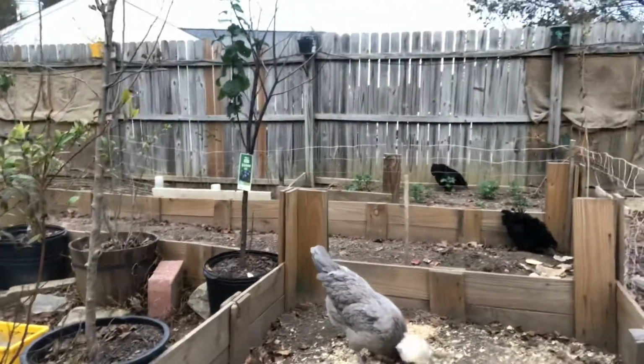So usually whenever that happens, and it used to happen with Pom Pom, we separate them for a little while and we try to watch them, try to minimize the pecking. And now he's all better. He used to have a lot of feathers pulled out.